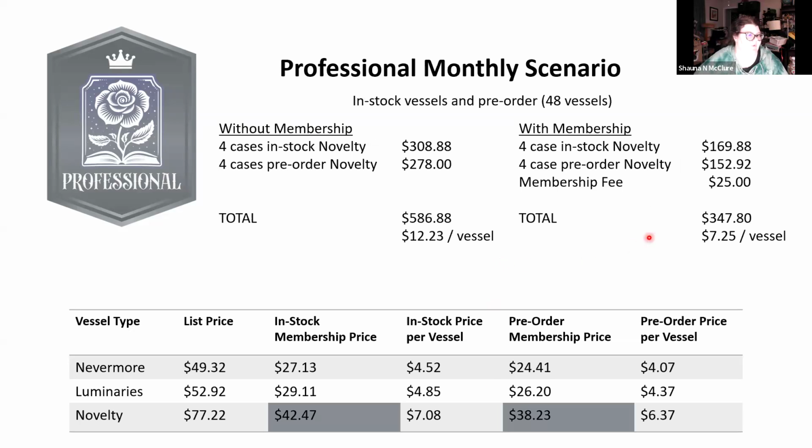And then finally, if we're going to look at the case where we're going to get 4 for right now and 4 cases for a couple months later, you can see that the in-stock price here is just a little over $7. The pre-order price, $6.37. So when you do include the membership fee, your vessel price for the luxury vessels is $7.25. And yes, I do realize these are significantly more than what we sold them in the beginning. But unfortunately, those prices just are not sustainable for us.